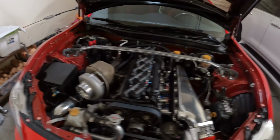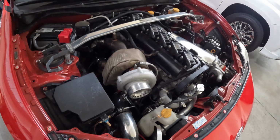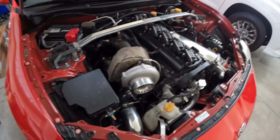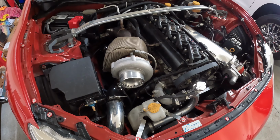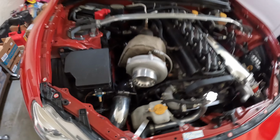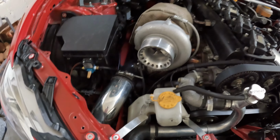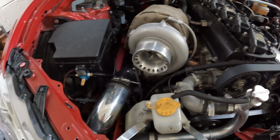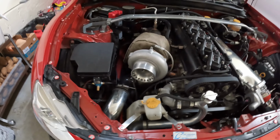All right, so on this engine, let's just start with the turbo. Everybody likes it. In other terms, it's just called the snail. I know, right? Snail is slow. Anyway, this turbo right here is a 6266 Precision journal bearing turbo.